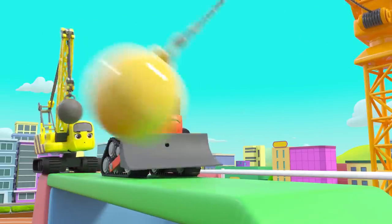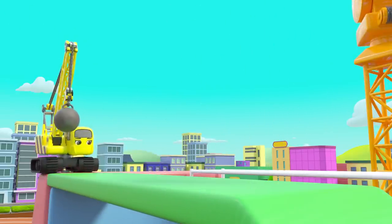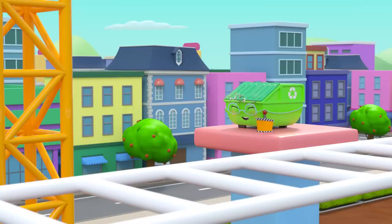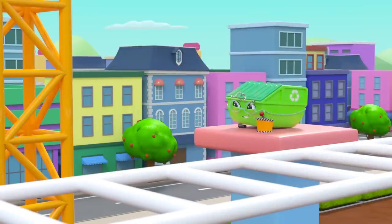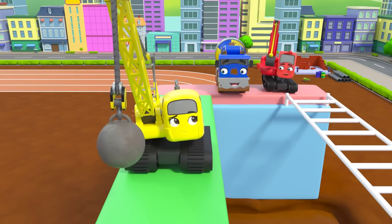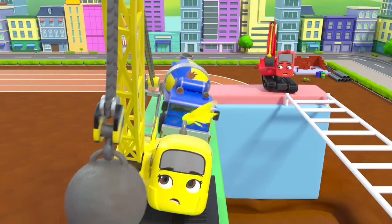What was that? A wrecking ball? Oops! Bad luck, Bump. Mrs. Skip is controlling the wrecking ball as another obstacle to get past. Nice dodge, Dazey. You can't beat a wrecking ball with a wrecking ball.